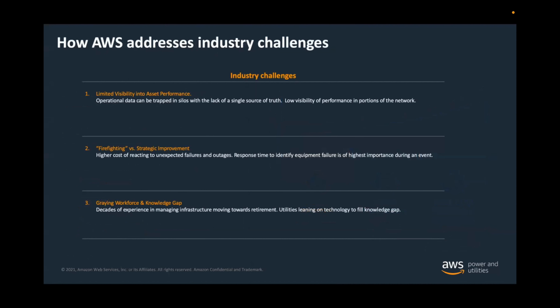So what are the challenges here? Limited visibility into the asset performance. Operational data can be trapped in those silos. We talked about it a little bit earlier. It becomes really hard to move that data around when you have different data types, when you have different protocols of communication, and so on. What AWS has done is we bring a collection of services to help you do these things, and we'll get a little deeper into how we solve these challenges.